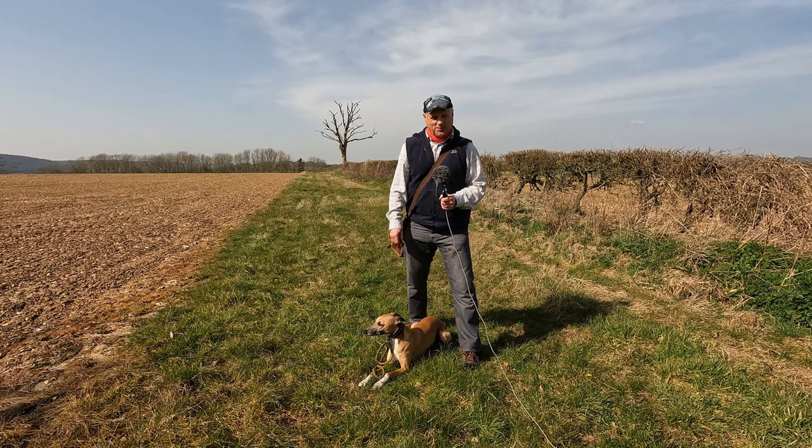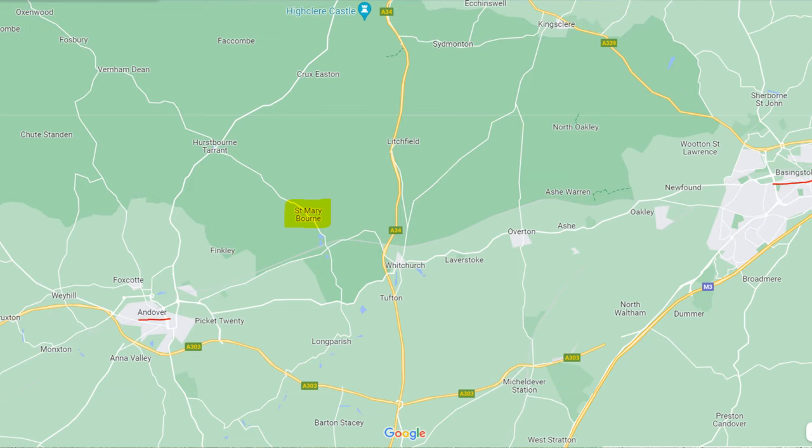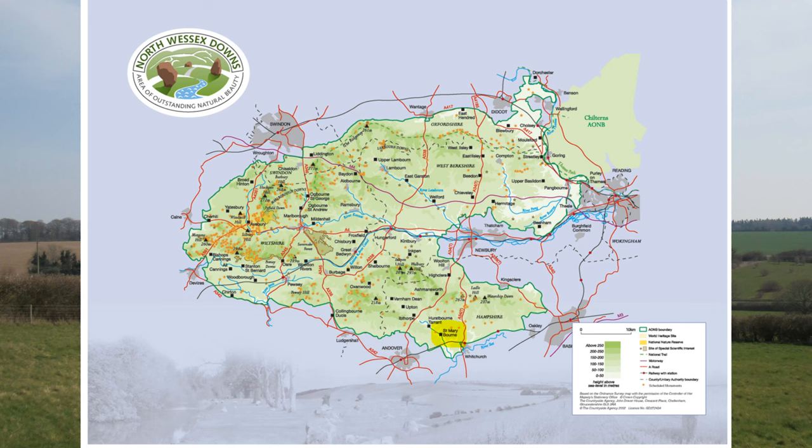Thanks for joining us. Now today we're at the pretty village of St Mary Bourne in Hampshire. It's about 5 miles northeast of Andover and 12 miles west of Basingstoke on the B3048. And we're going to be doing a roughly 5 mile circular route, exploring the village and then heading out into downlands, a patchwork of fields and following old drover's routes, ending with an enchanting lake. A quite delightful walk in the North Wessex Downs area of outstanding natural beauty.